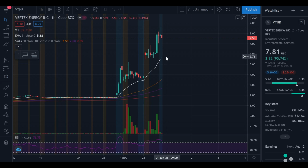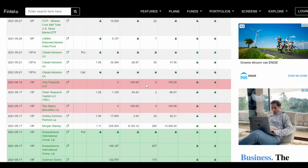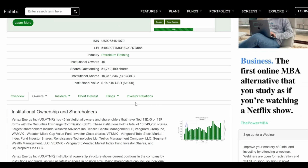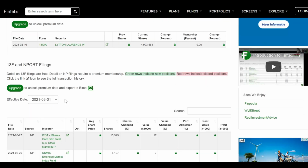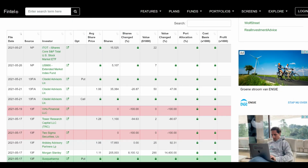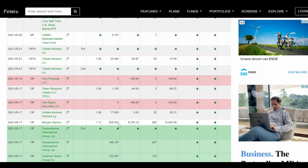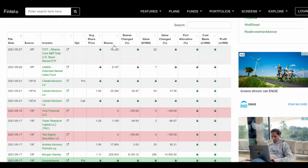Now, let's talk about institutions. Institutions also own this stock, and to be honest, they got in at a good point. I was taking a look over here on Fintel. So this is Fintel, and we are looking at VTNR, Vertex Energy, institutional ownership. If we go down here, and this is for the month of May, you can see Morgan Stanley picked up 205,000 shares, and that was an increase in their shares. So they increased their position by 8,100.12%.